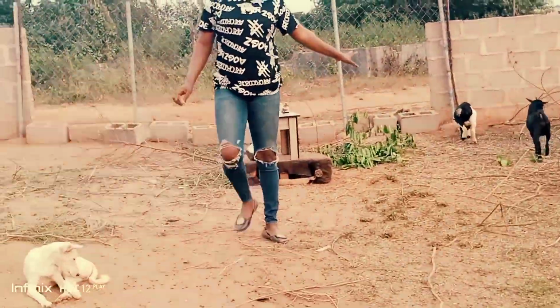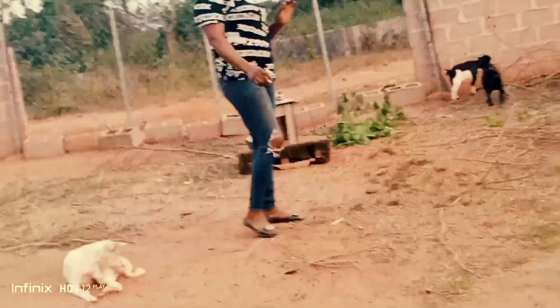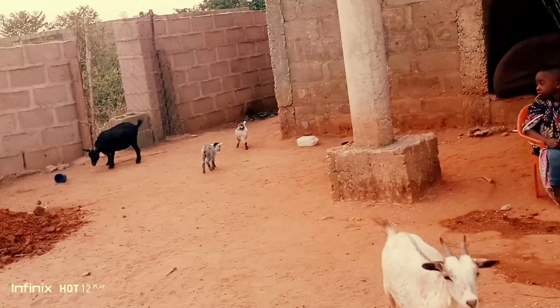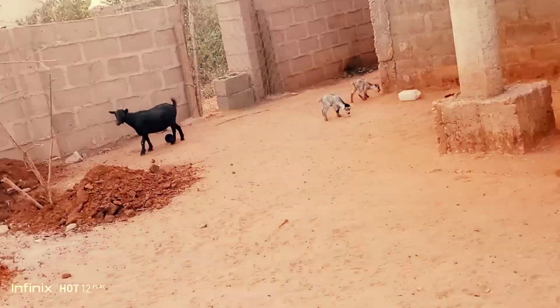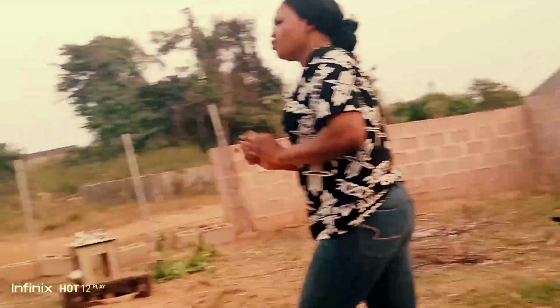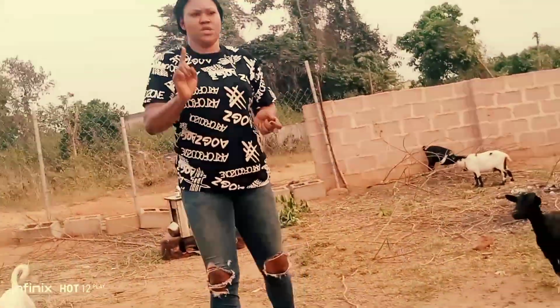All right, these are very important things because you are expecting, just like you can see over there, you can see our newborn babies. If I have not been taking care of them, all these ones you see, they would have been dead goats, because they have also been taking vaccination, taking injections, and yet they are okay. All right, so you take good care of your goats.